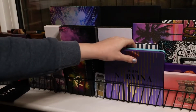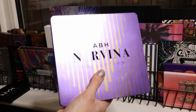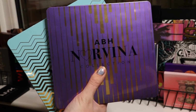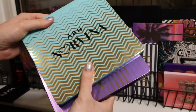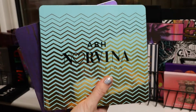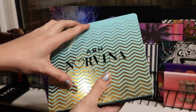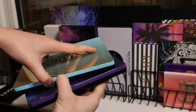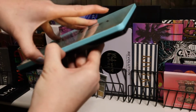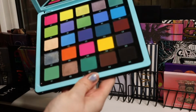So just go across. I have the ABH palettes. I have number 1 and number 2. I bought these on offer. This was half price and this was 40% off. I never paid full price. So I'm currently waiting for Black Friday because I'll get the other 2 versions then. But what annoys me about these is that there's no dip in the clasp. You have to go right in between to actually open it.